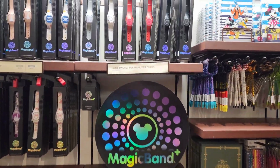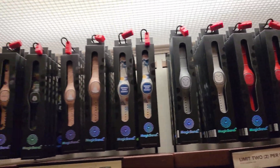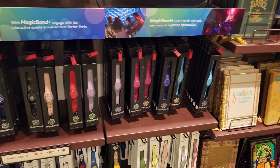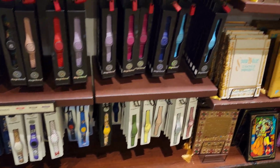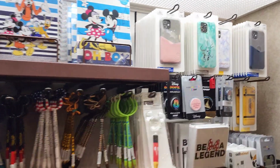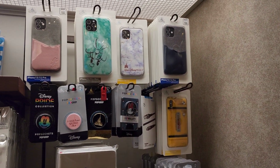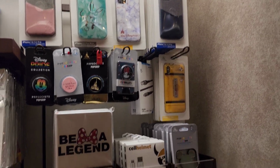Magic Band Pluses, which just came out recently. Josh likes Stitch, and there's a Stitch one I was just pointing out to him. And then they have regular Magic Bands down there. Stitch one is cool, pretty cool. Here are cases. Looks like mostly iPhones. Yeah, those are all iPhone cases.